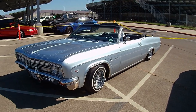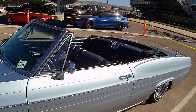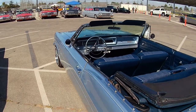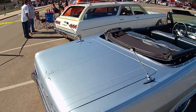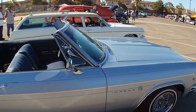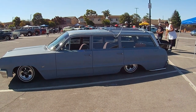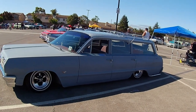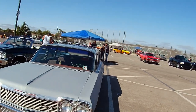Another convertible Impala. Low and mean. Sweet. Looking interior. I spent some time and money on this one. Like it. Right, adventure seekers, you want to take your family to the drive-in in style? This is the way to go. Low and mean. Even got that TV antenna. It gets all the channels with that thing.